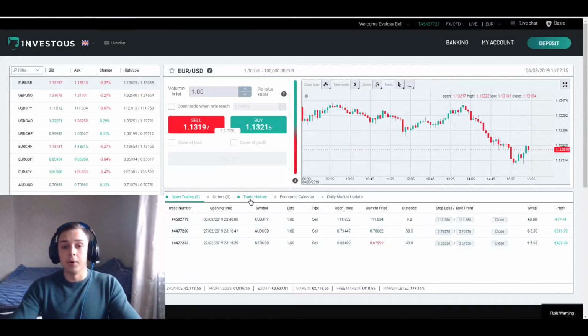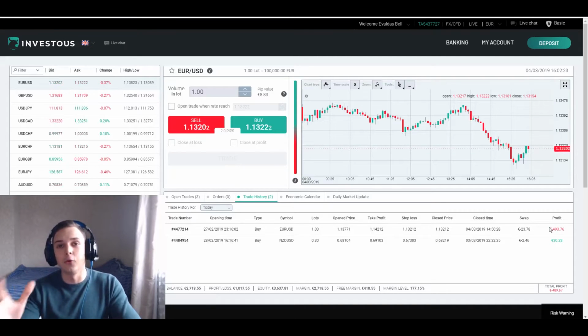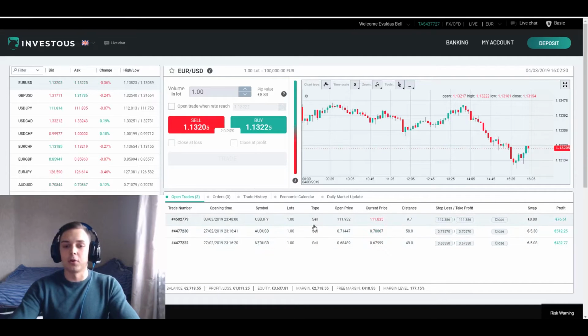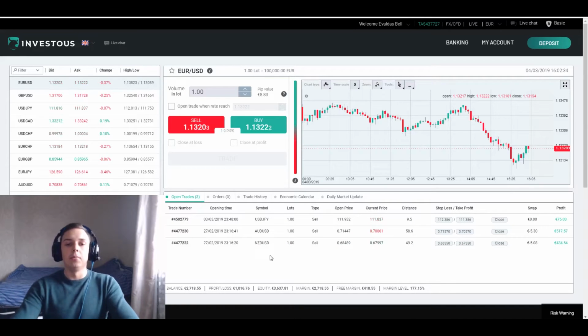Amazing, I guess. But I do have one thing to show you. If I look at my trade history, I have one trade, EUR/USD, which has closed, and it's unfortunately a big loss, which is 493 euros. So considering this profit over here, it's 500 euros profit if I close it now, but I'll keep it for now. As you can see, USD/JPY.